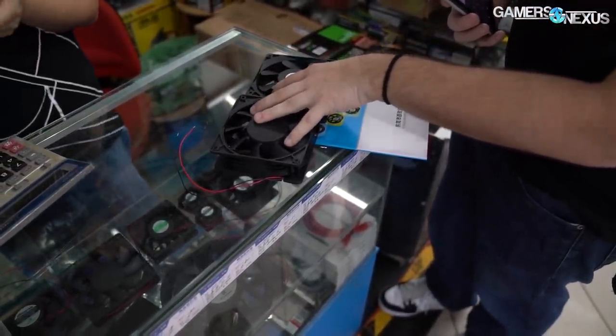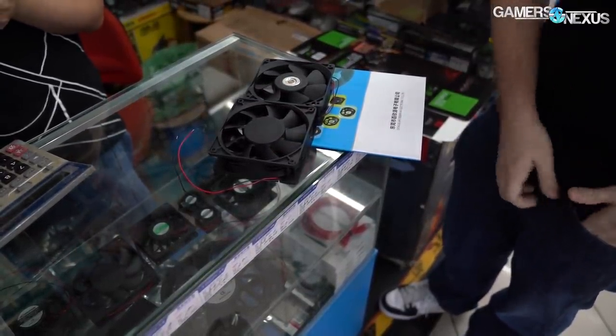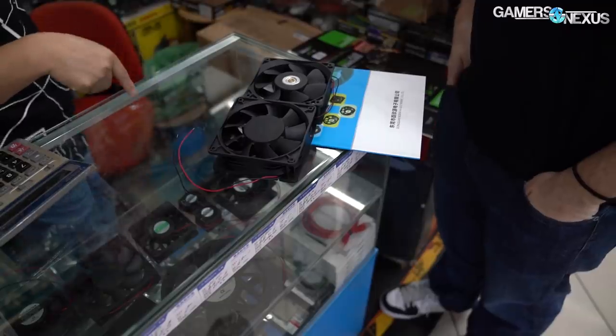Knowing now that he'd have to run to a warehouse just to make the maybe $6 that these are worth, it sort of makes sense. It's not worth his time. Finally, we decided to take a different approach to negotiating and just offer a good price.